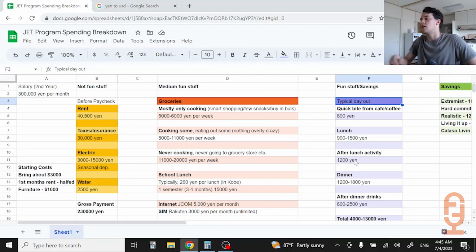After lunch activity. Let's say you shop around a little bit, you find something and you're like, oh, I need that for my house. You buy a new kitchen knife, or a little something. I just put a 1,200 yen value on this. Again, subjective. If you go buy a new watch, it isn't going to be that price. But if you just buy some little daily thing you might end up using at your house, I just threw it on there.